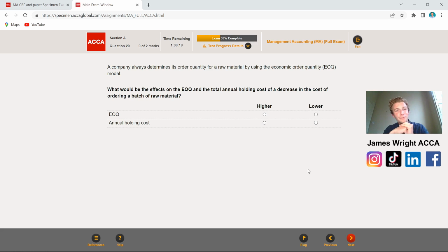And for anyone who's maybe new to management accounting, that's all about looking at the most effective way to order in goods, materials, raw materials, whatever it may be, to minimise the cost for the business. It's a model. You can have a look at it in your core text. We were asked what would be the effects on the EOQ and the total annual holding cost of a decrease in the cost of ordering a batch of raw material. So the EOQ and the annual holding costs, would they be higher or lower?